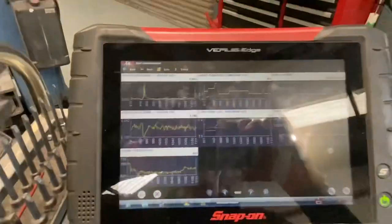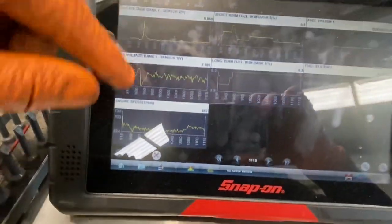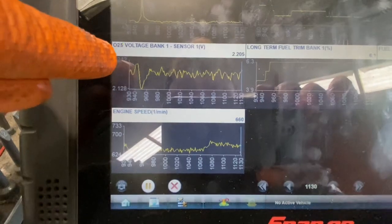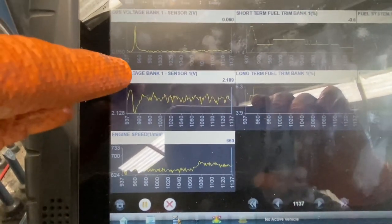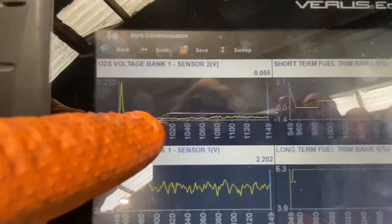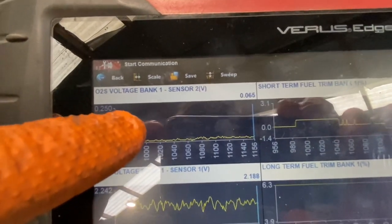What I'm doing is I'm looking at a bit of live data. I went into OBD, and in OBD, I was just looking at fuel trims and open and closed loop and engine speed and stuff like that. What I have here is my O2 sensor voltage, bank one, sensor one. You can see that. We have movement. Up here then, I have O2 sensor voltage, bank 1 sensor 2.